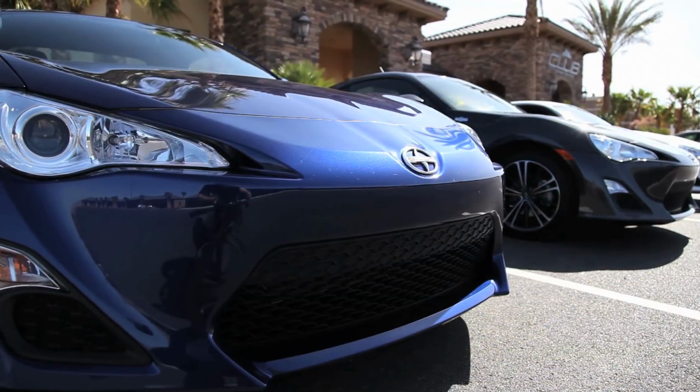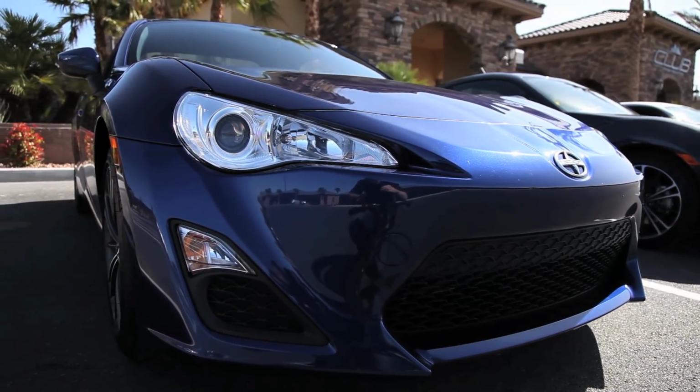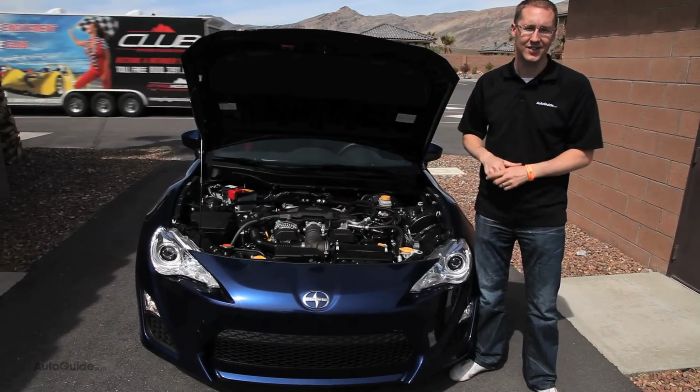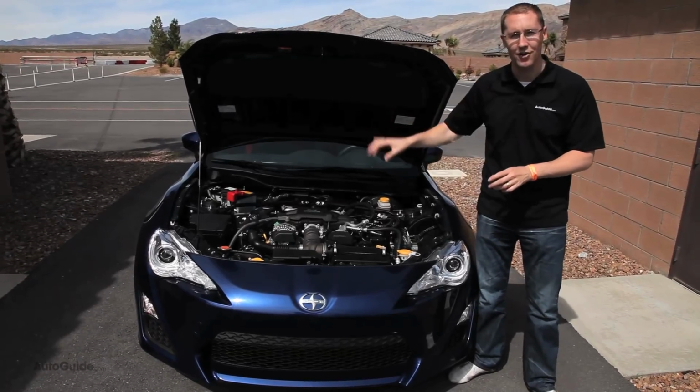As a boxer engine, it does have its very own unique growl, and on top of that, Scion really wanted to amplify the experience, and so they fitted sort of a sound resonator that actually feeds some of the volume of the engine into the cabin right near the passenger footwell.